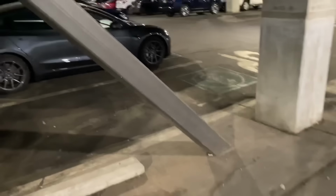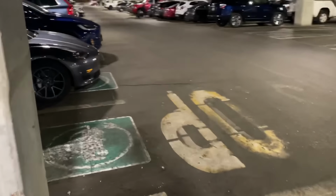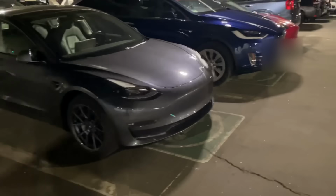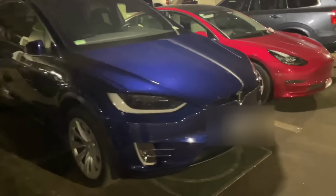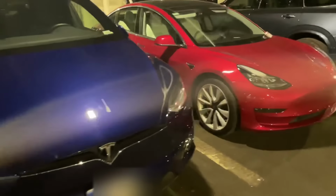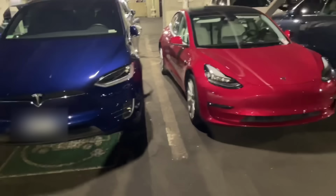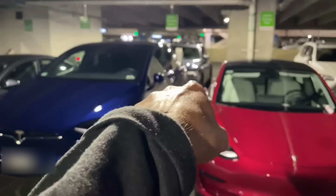So, like I say, right now there's empty spaces here, but that's because it's a Tuesday night. If you come here on a Monday morning, you will not find any empty electric car parking spaces. And when people in plug-in hybrids use them, it's very frustrating to us in pure electric cars because we have no choice but to charge up or not get home, whereas that Volvo over there does have a choice.